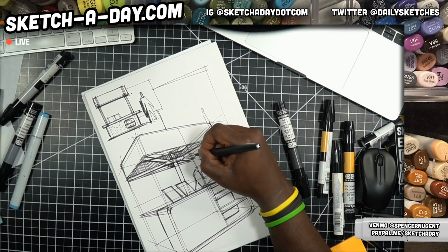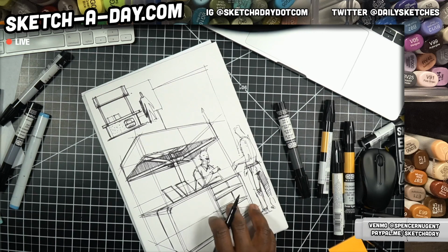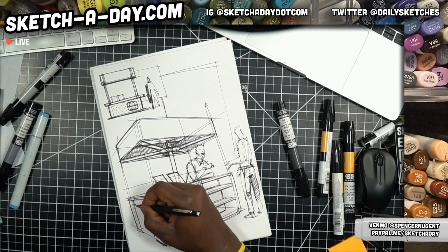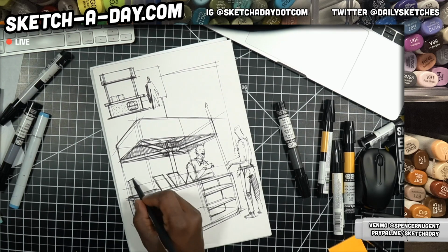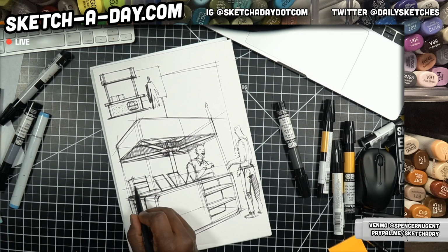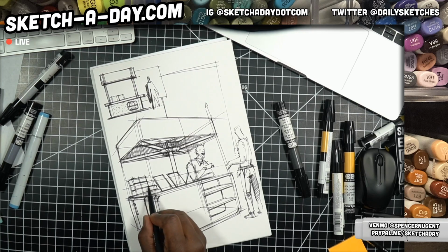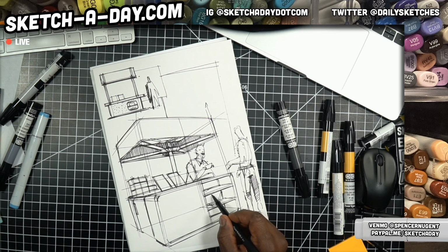Just adding some hatching here for shading. Like I said, I want the line work to really carry this more than the markers this time. Maybe this is a door to enter this booth. Let's stack some product up here. Maybe there's just some stuff in this kiosk. Now it kind of feels like a mall kiosk, but either way, I'm just going to throw some placeholder stuff in here.